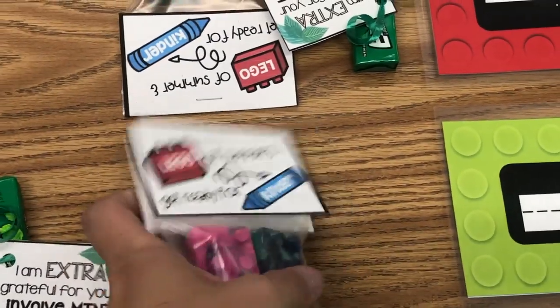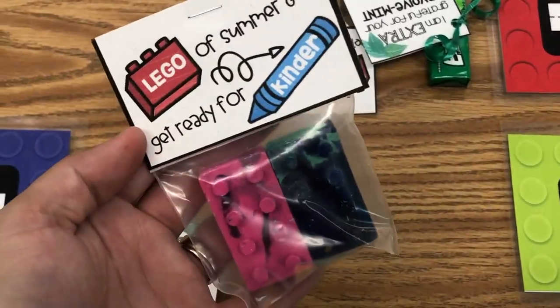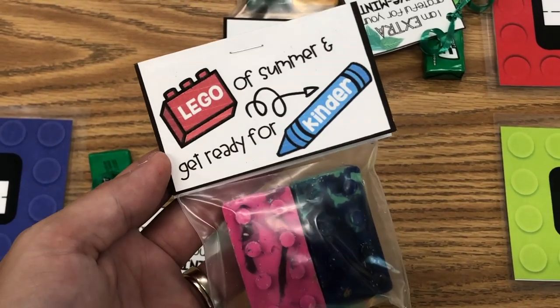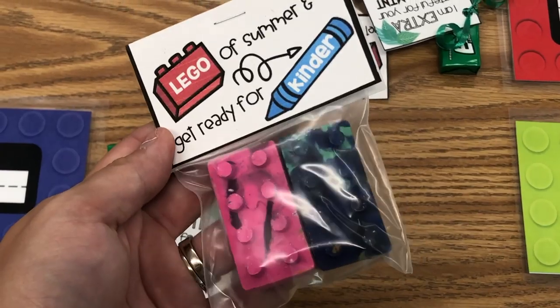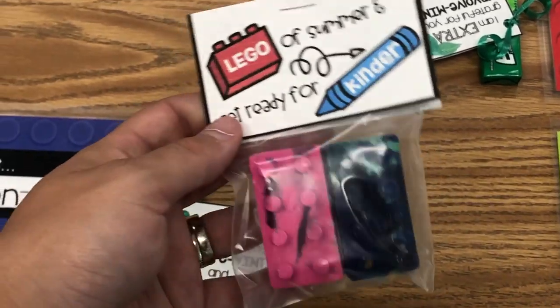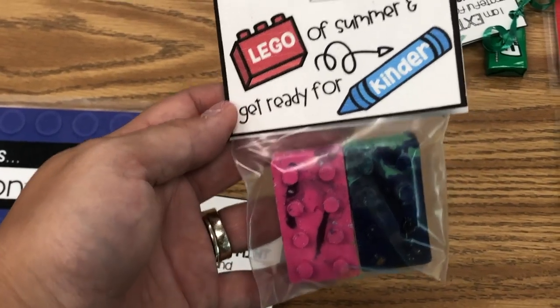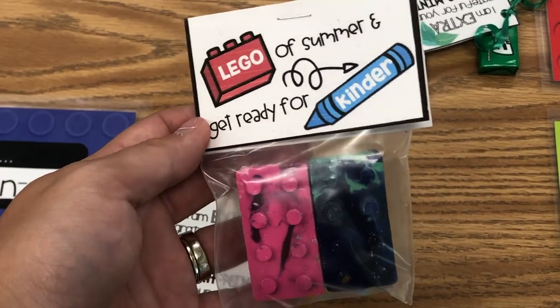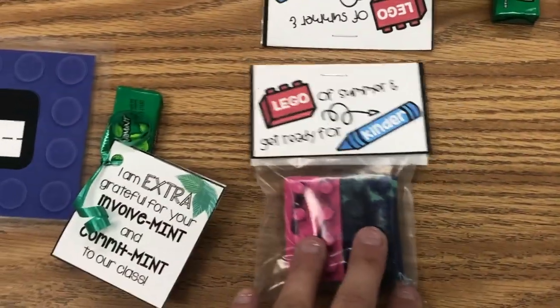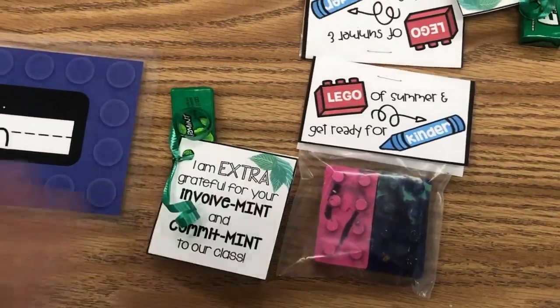And then here is a little gift tag. Again, we have a classroom theme of Legos, which is super fun. And so it says Lego of summer and get ready for kinder. And then these are recycled crayons from last year and a really cheap mold from Amazon. This is a really cheap gift that I've done for a couple years now. So it basically pays for itself. And the kids love them and use them all year. So it just gets them a little bit excited.